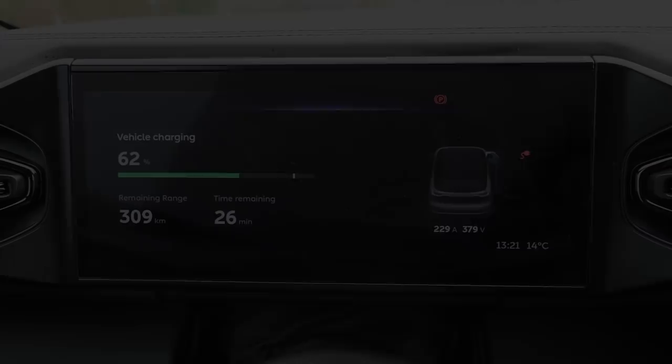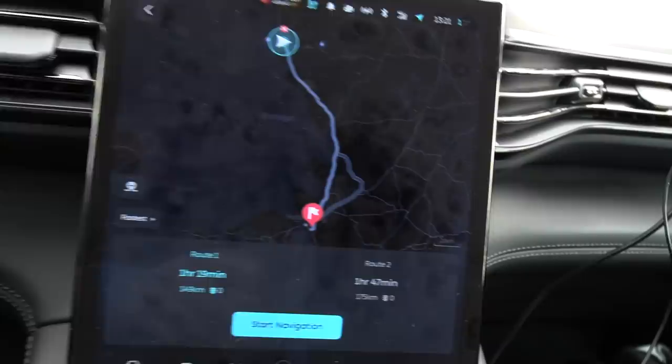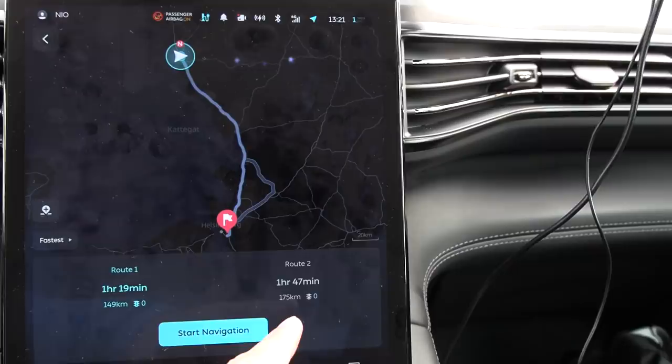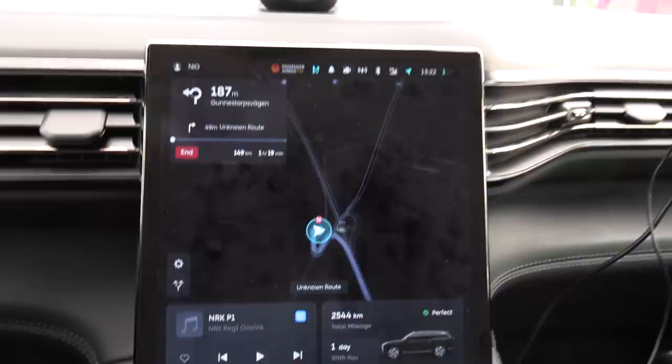All right, we are at 62%. I calculate I need 58% to get to Helsingborg, and next stop is Helsingborg. What? Why do I get this weird? You see, it says route 2. Oh, yeah, I look at this one. Not that one, yeah. 149 kilometers. Yeah, I keep looking at the wrong route, that's why. You see. So, see now, we can do this.